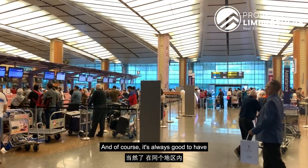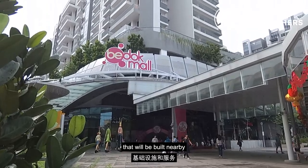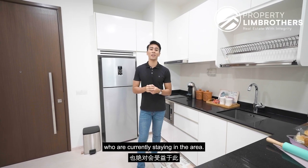And of course, it's always good to have new residential developments in the area, because with new residents, there will be new infrastructure and new amenities that will be built nearby to support the needs and lifestyles of the residents here as well. So that's definitely going to benefit the existing residents who are currently staying in the area.